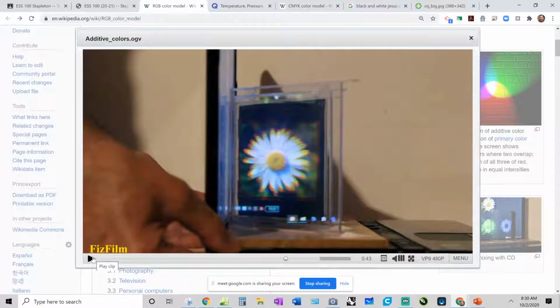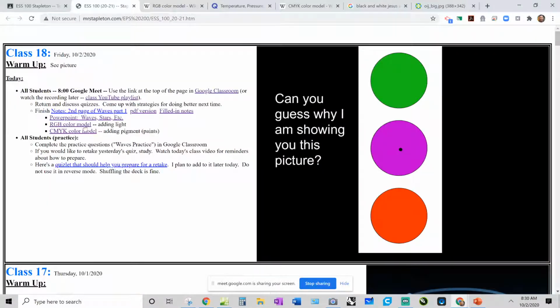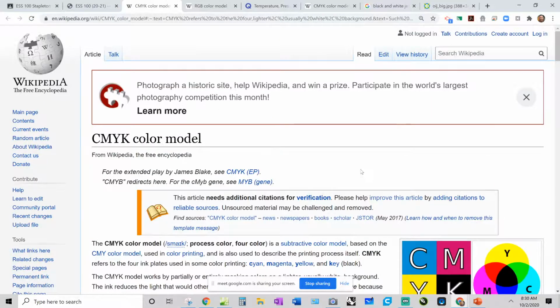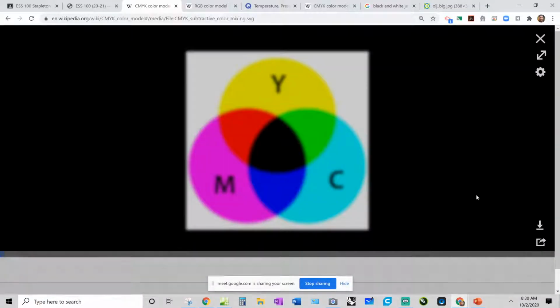So there you go. With light, the more you add together, the brighter it gets, and the brightest thing is really white. That's the brightest color of all. It's not really a color, it's the combination of colors. So now let me show you CMYK. This is like what happens when you add paints. I'm going to click on this.